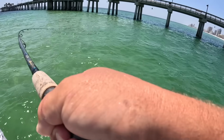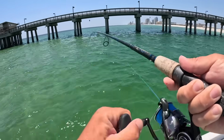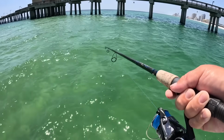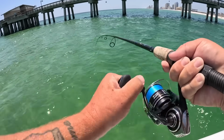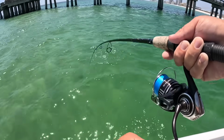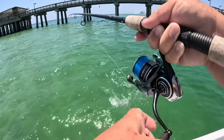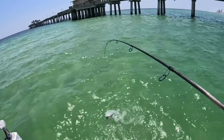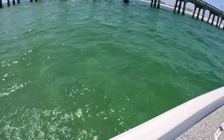Got one again. Woohoo! This is incredibly fun. And this is the type of stuff you can do from the pier anytime you pier fish. I can't wait till it opens up again. That's another nice blue. I mean, this is all on 40-pound mono leader too, as long as you check it regularly. That one's a little bit better fish.